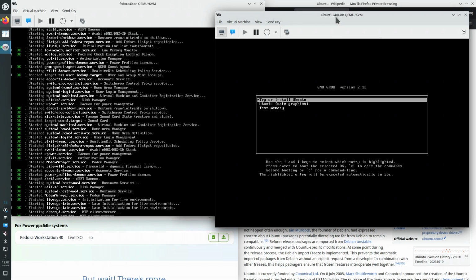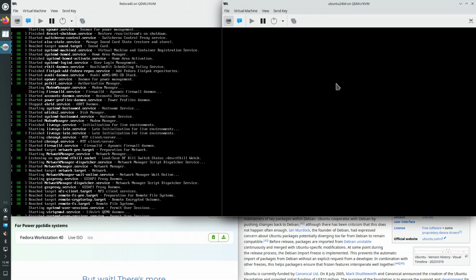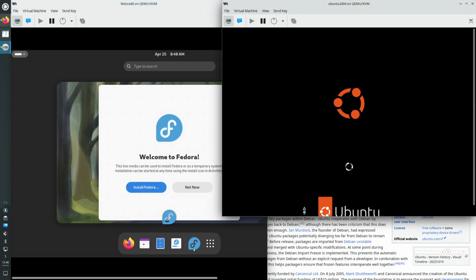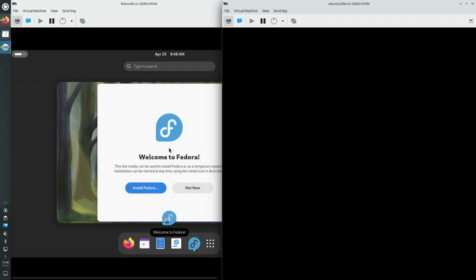It says try or install. Sounds okay. Let's resize the Virt Manager consoles to be the maximum height. Fedora has finished checking the ISO, the install media, and then it has started in live CD mode, and it offers me to either continue in live CD mode with Not Now, or to start the installer with Install Fedora.